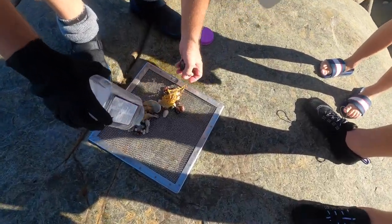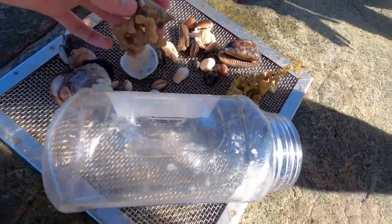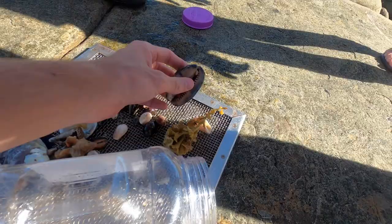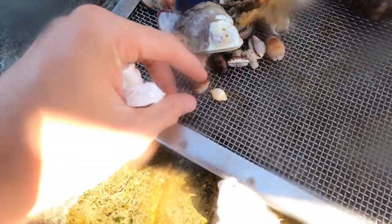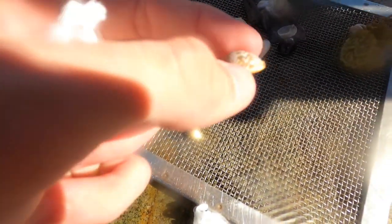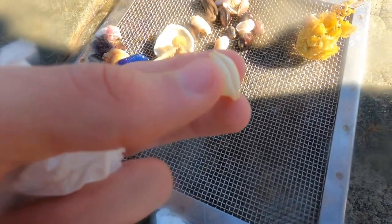Hi, mate. How you feeling? Not too bad. Happy New Year. It's alright. These are my two little boys, Henry and Hugo. I think we can see better. So my mate, my shelling friend, just gave me one of these. That's so amazing. And this one.